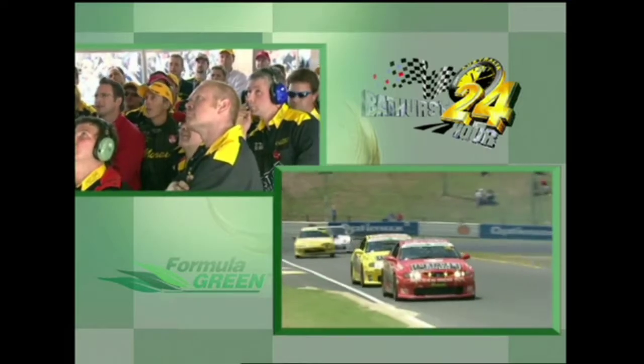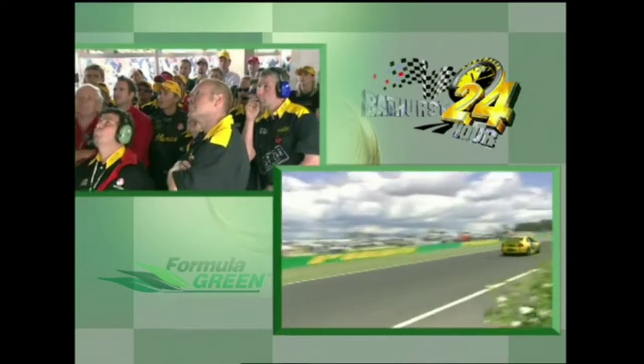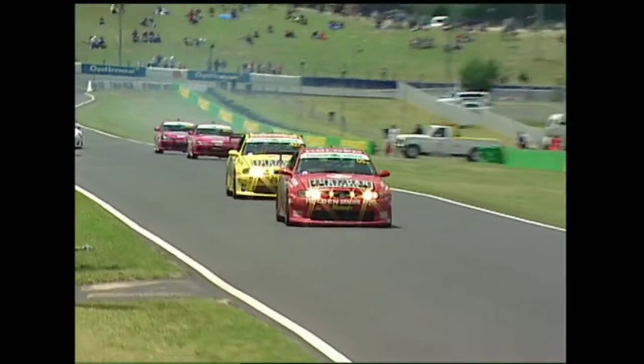The big long run now up Mountain Straight. Murphy continues to lead. The red car he's sharing with Peter Brock. Will this be Brocky's 10th Bathurst win, or will Garth Tander take it from him? You'll be lynched if you do, I'm sure.